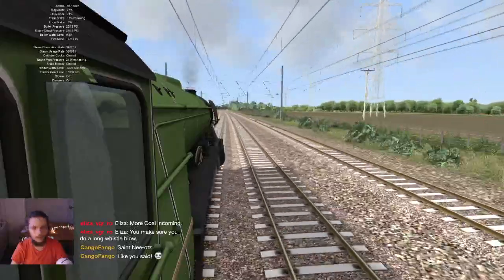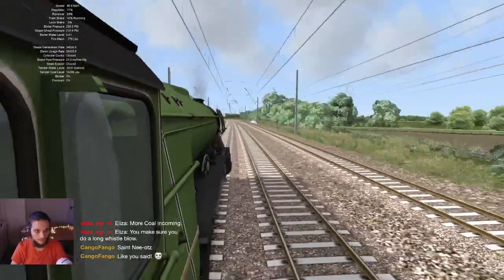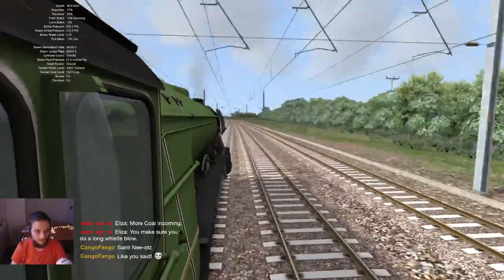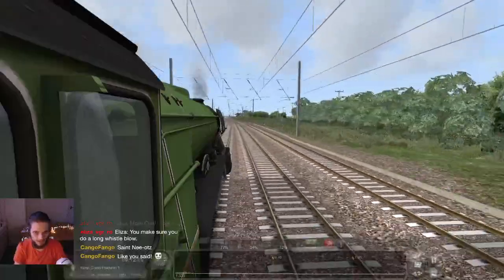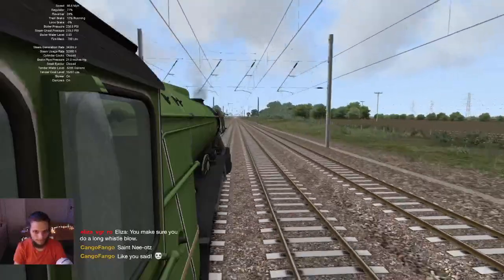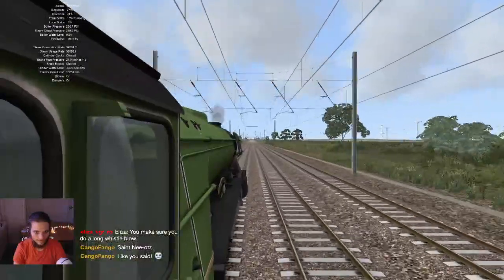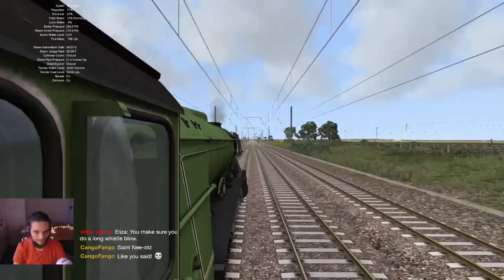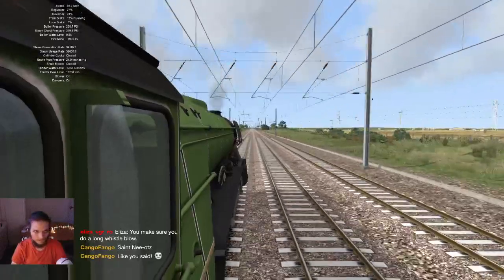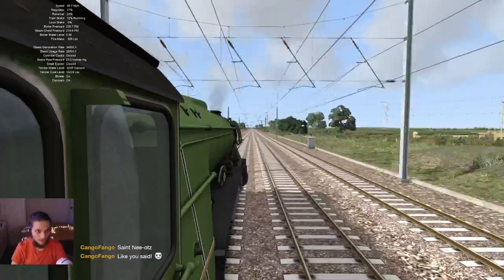Saint Neots. Neots, like you said. Neots. Good. And we're generating a bit more boiler pressure. Good, good. How's the grade? Oh, a little bit downhill, good. All still attached, good, good. 0.86 water level.